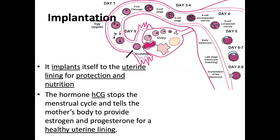Right? That lining is full of soft warmth, but also has nutrients. A hormone that the mother's body is going to create called HCG stops the menstrual cycle altogether. So ladies, you will not make any more eggs through the next 9 months, assuming that this is a good pregnancy, a healthy pregnancy.